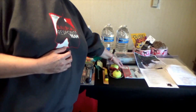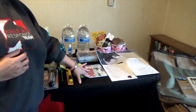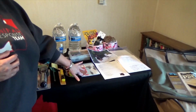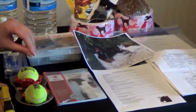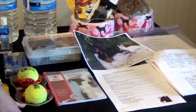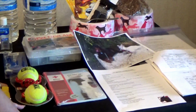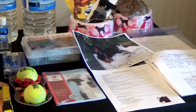First aid books are very valuable. You can get these from the American Red Cross. Most of them have a CD. This happens to be a dog first aid book. My own personal go kit has an animal first aid book. There's also a Red Cross pet first aid app, and it's, I believe, $1.99. It's a really good thing to have on your phone, along with their tornado app and their first aid app. Those are good things to have on your smartphones.